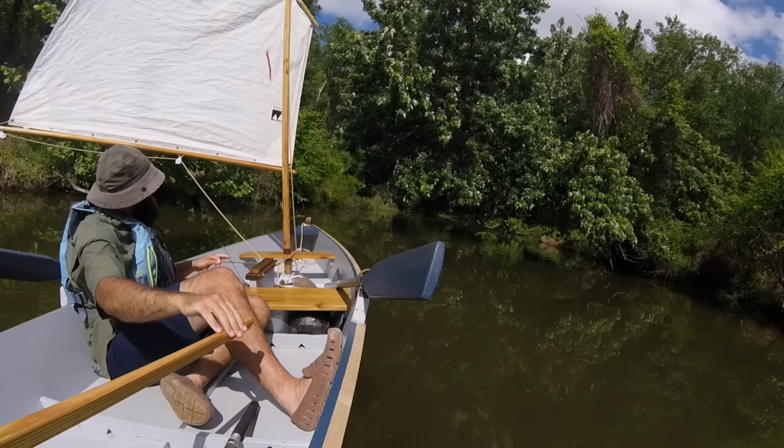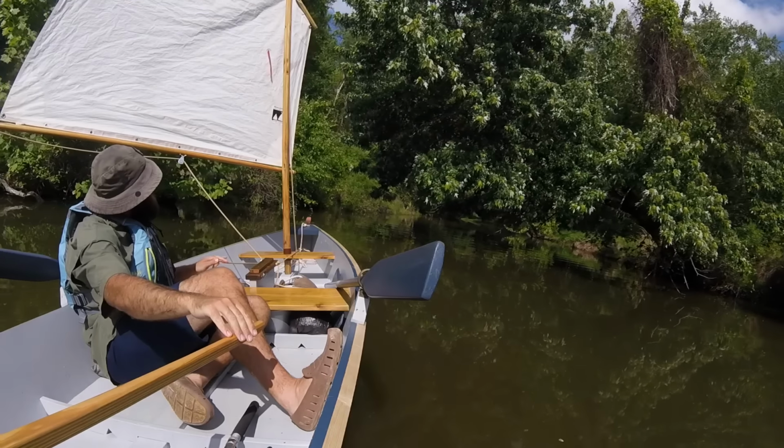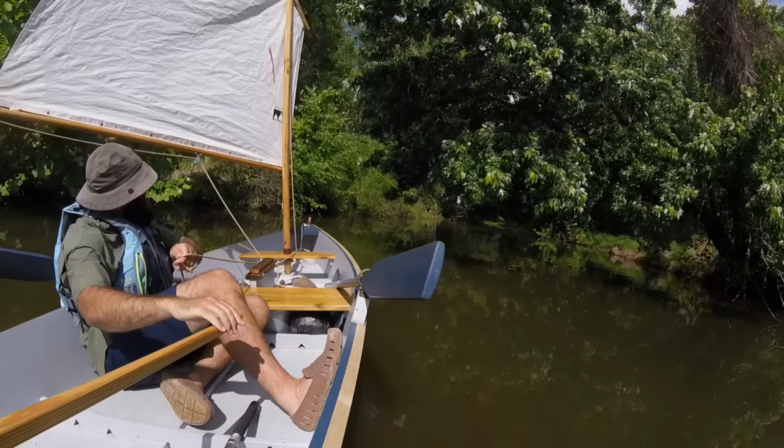You may think this overhanging tree is the end of the line. Not even close. The fun is just starting.